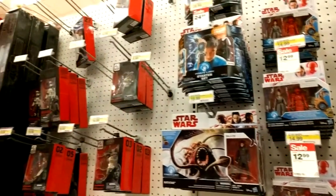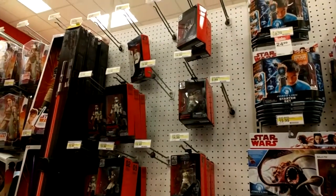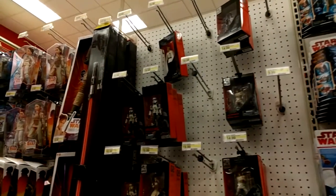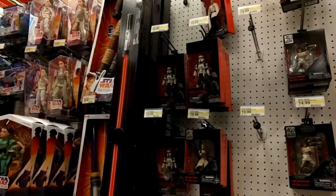The Force Link sets are on sale, the 2-packs are on sale. I was kind of tempted by that Praetorian Guard Rey 2-pack, but it is what it is. All the Black Series that this one had is all old stuff, all Rogue One, Vader lightsaber. We've got a lot of Forces of Destiny.